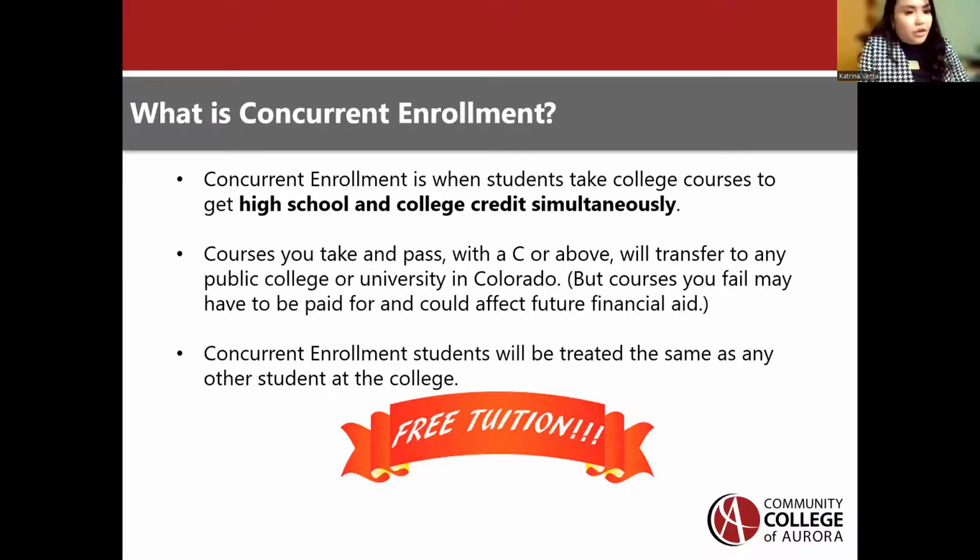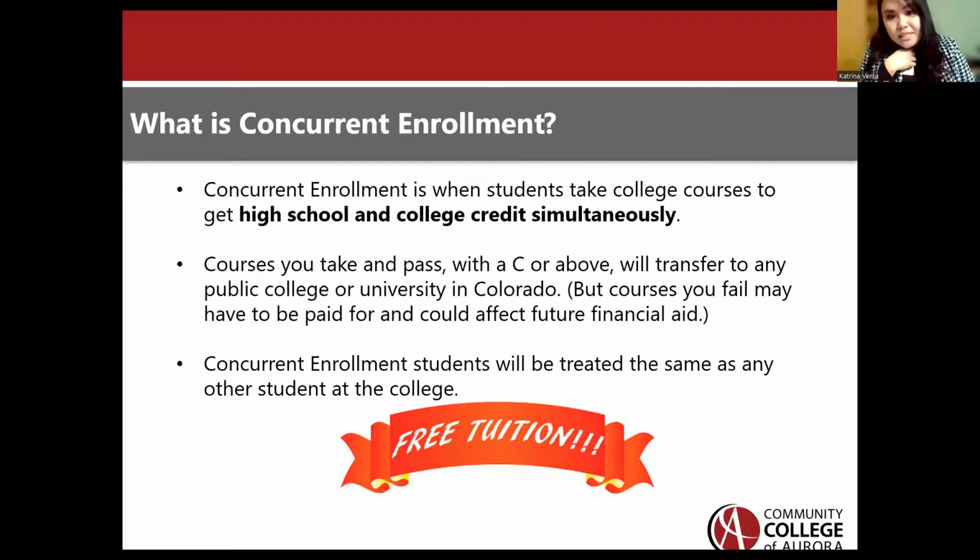And concurrent enrollment students, as you all know, now you know that you are also a college student. You are a full-blown CCA student. You get the same benefits as a CCA student. You get the same access to our free services like tutoring, advising, career advising, and all of that good stuff. And then Judy, if we can go to the next slide.